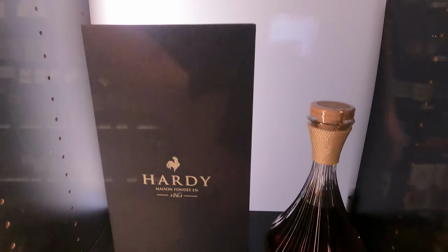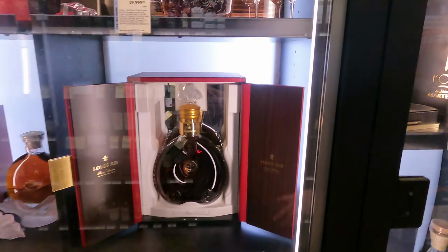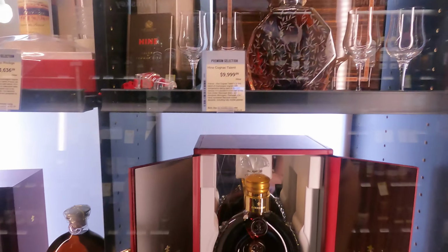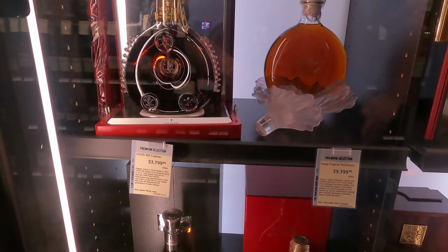Like there's a $16,000 bottle of cognac right there. There's a $17,000 bottle of cognac. And they actually had sort of like an attendant that would stand kind of in the middle of these aisles and I guess answer any questions you had.